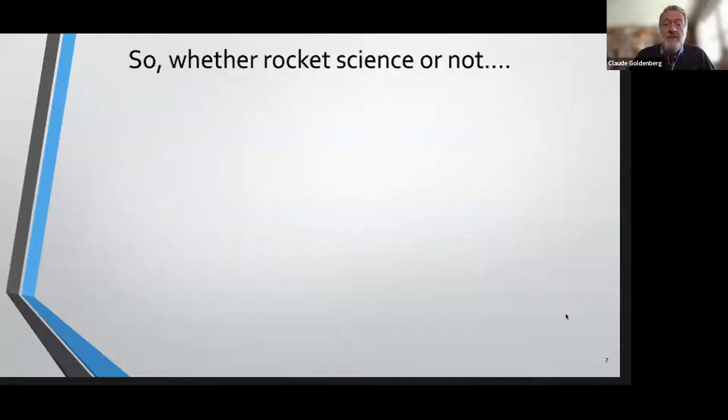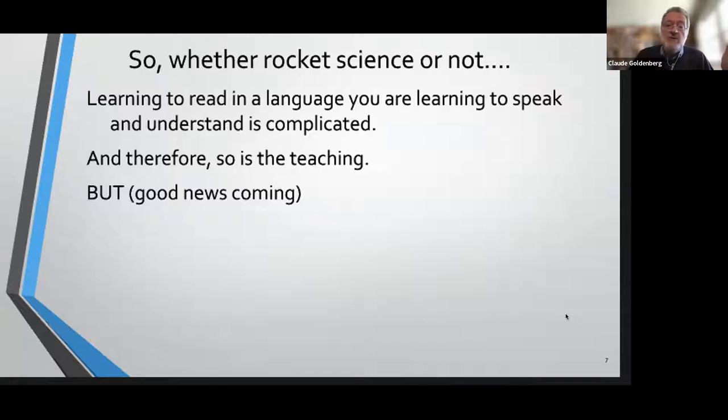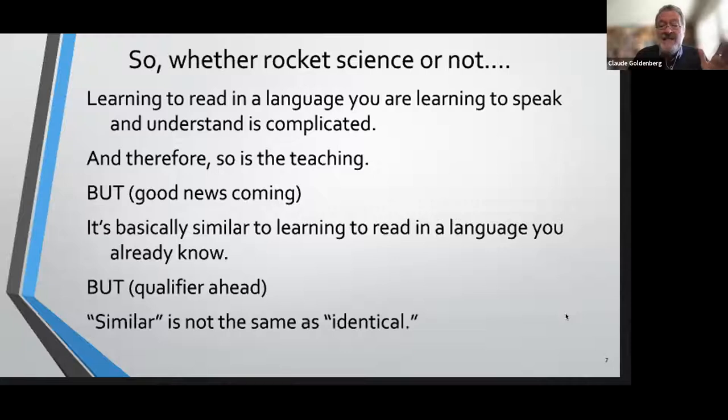My basic position here is that whether it's rocket science or not, learning to read in a language you are learning to speak and understand is complicated. I think we can all agree with that. And therefore, so is the teaching. Can't get away from it. But here's some good news: it's basically similar to learning to read in a language you already know. But, and here's a qualifier, similar is not the same thing as identical.